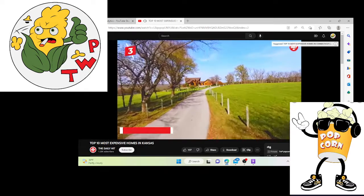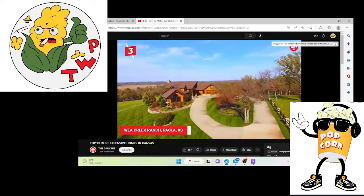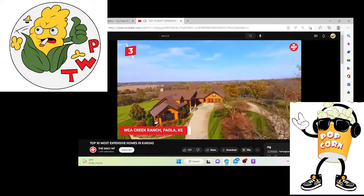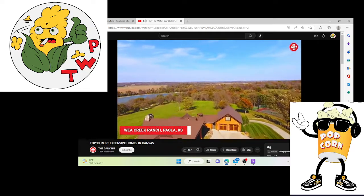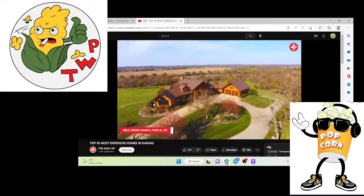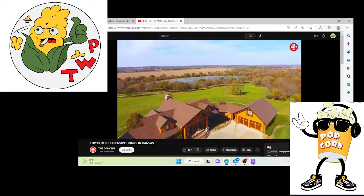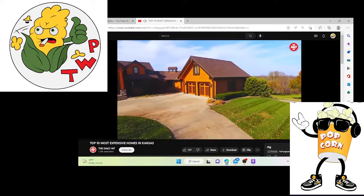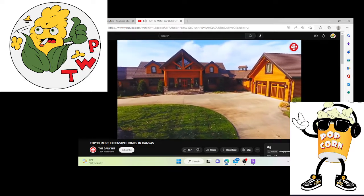Number 3, Wheat Creek Ranch, Howla. The $5.6 million Wheat Creek Ranch, located on Victory Road, is an enormous 5-bedroom and 8-bathroom Doug Fir custom log home with over 8,500 square feet of living space. The house sits along a bluff, giving you widespread views of the beautiful surrounding landscape. Along with this giant house, you will get a 17-acre stocked lake, perfect for those who love fishing.